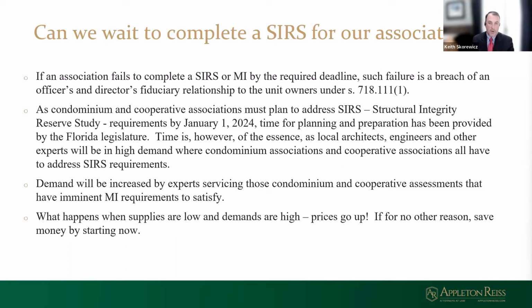And you can also use an architect as well. So if you're up against that deadline, you may need to cast that net wide. But get with your management company, get with your lawyer. We typically have relationships with folks that can help you at least get going in the right direction to provide that for meetings.